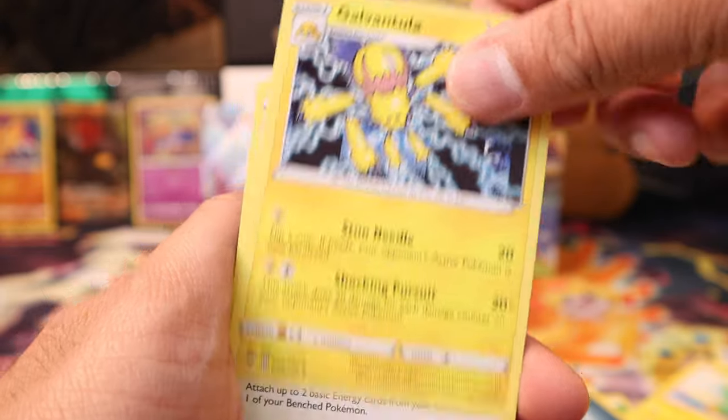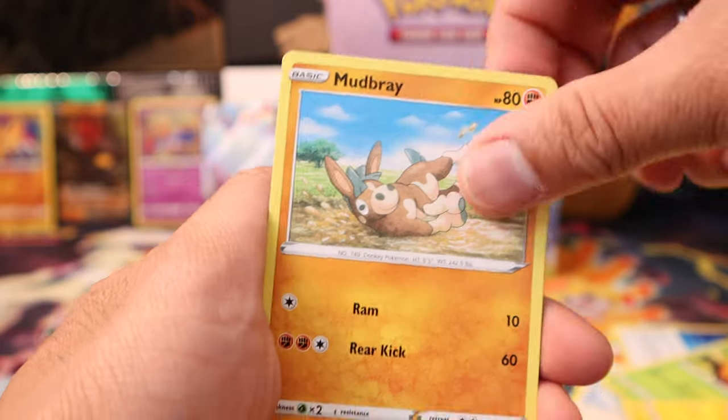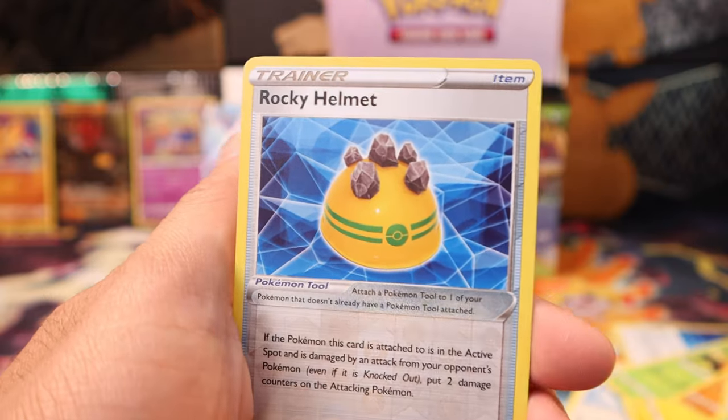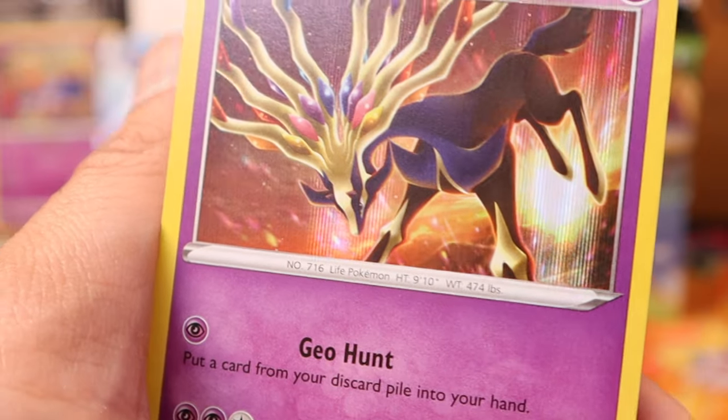Galvantula sticking in his webs. Did you like Spider-Man? Fantastic movie. I loved it. Can't wait for hopefully another one with Andrew or Toby.